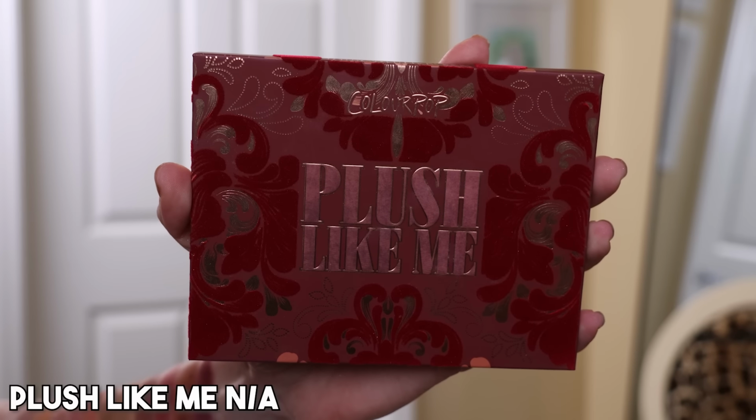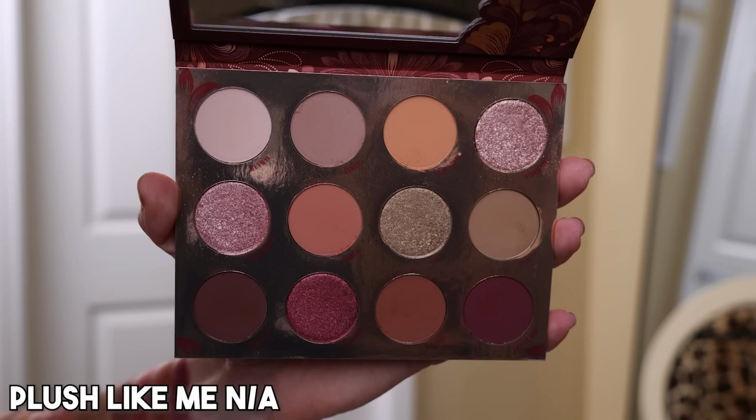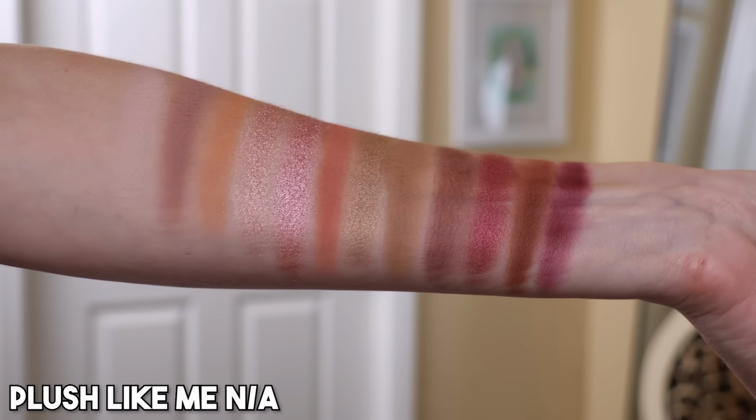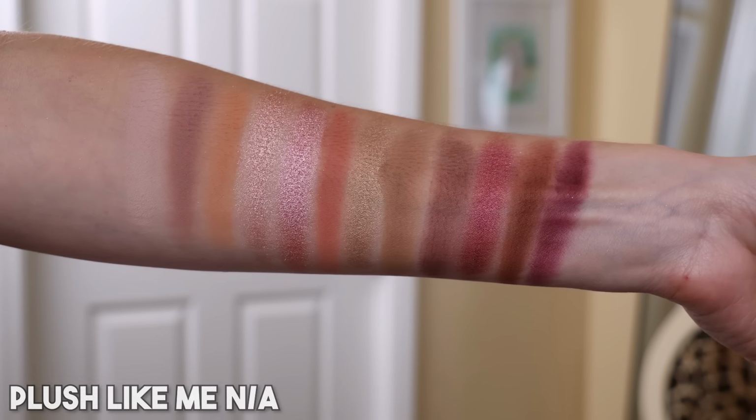Because I just think the quality of this is very good. The mattes are really buttery, really easy to use. The shimmers are not as sparkly in your face, but they do have that little bit of shine. They're just sophisticated and beautiful. I love the color story of this. And I think they were marketing this as a 90s palette, which I can totally see. We have some cranberry tones down here. I just think this is an honestly beautiful palette and the quality is very good. I got this in a mystery box from Colourpop and I was very, very excited. To me, it was worth it just for this palette.